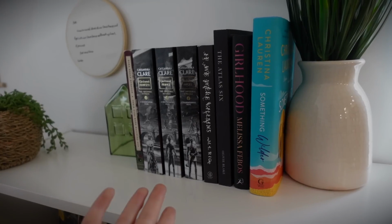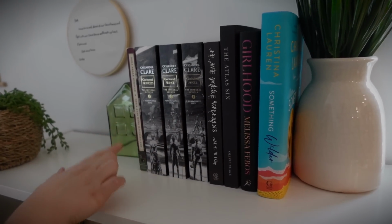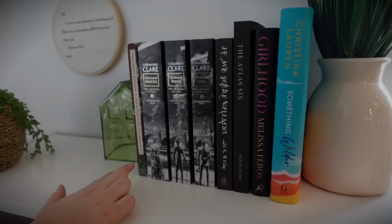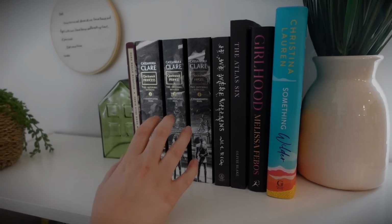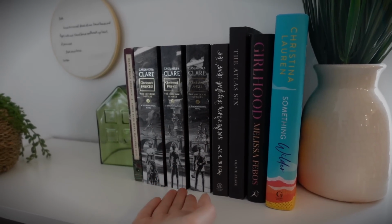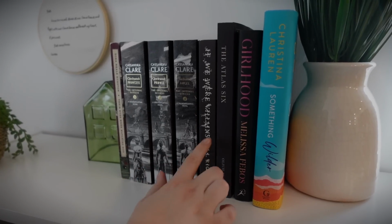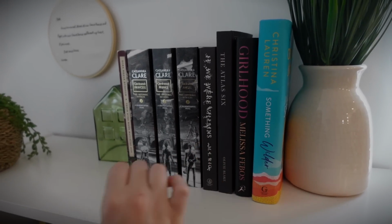There's no rhyme or reason to them, but yeah, we have Their Eyes Were Watching God. This is a classic that was recommended to me by a friend. Really excited to read. We have the Infernal Devices series, all 3 books. Probably the prettiest spines I have ever seen. We have some dark academia books I'm going to read this fall.